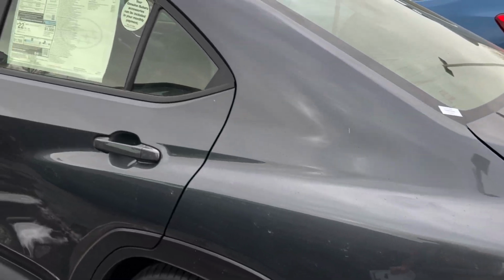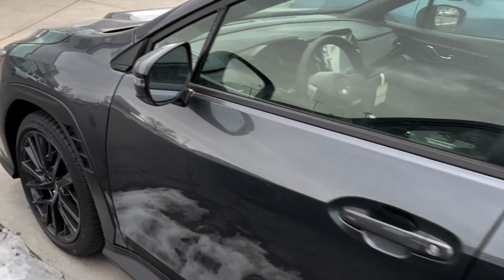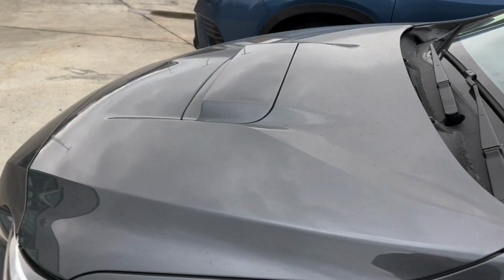This is a car I'm considering, believe it or not. Actually quite impressed with this. I'll share with you guys the buying process and other cars that I considered before I settled on the WRX, but in person, these cars look great, and in the right color. You know, I have the magnetite gray. I think it hides a lot of the plastic cladding.